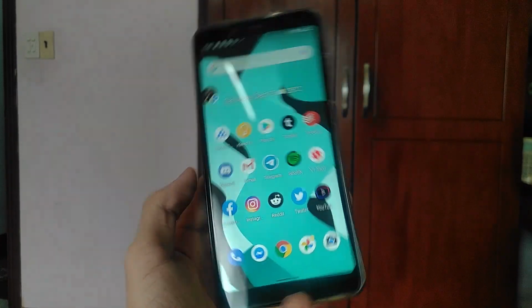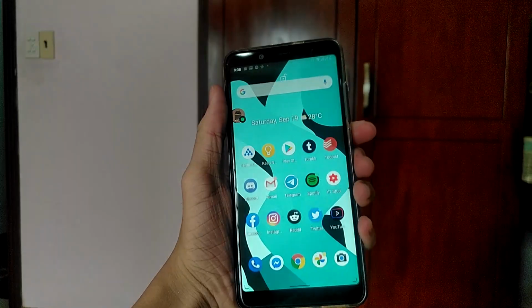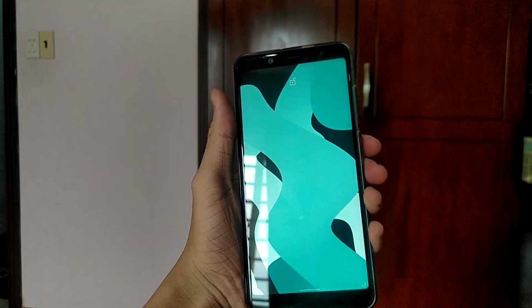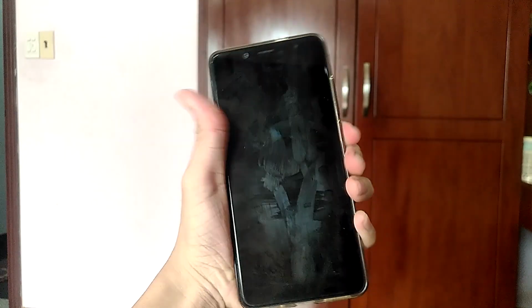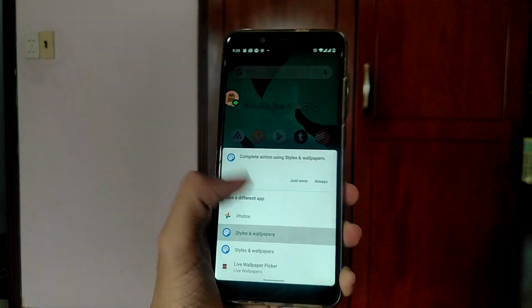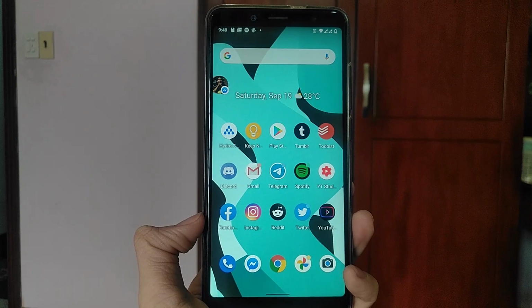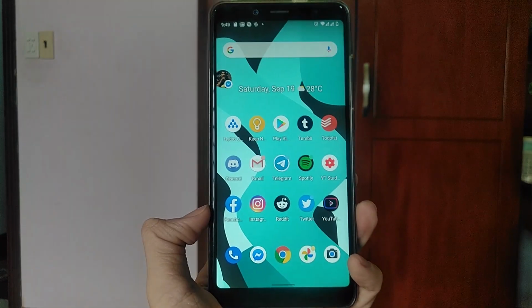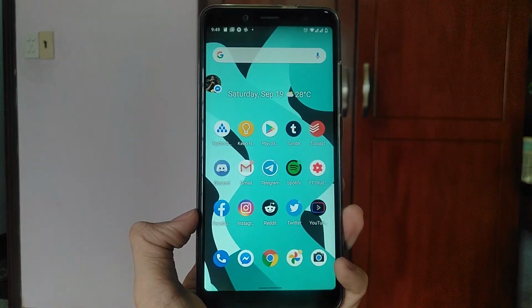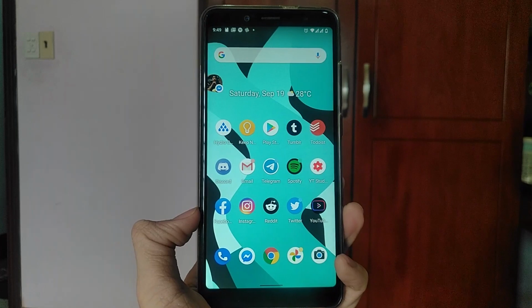And there are some weird little bugs, like for some reason there is some very weird red flickering when you unlock the phone. Certain applications still crash, like the Styles and Wallpapers app, and I would advise you against flashing GApps, especially the bigger ones, because they will have Android Setup, which doesn't work on this ROM.